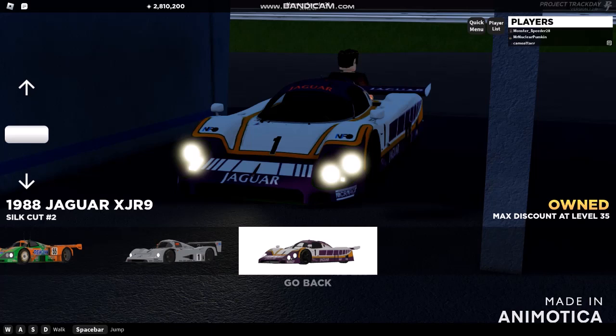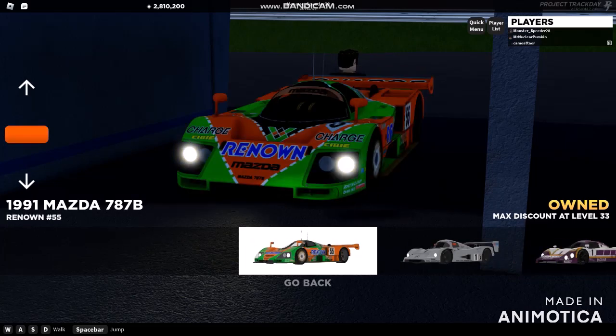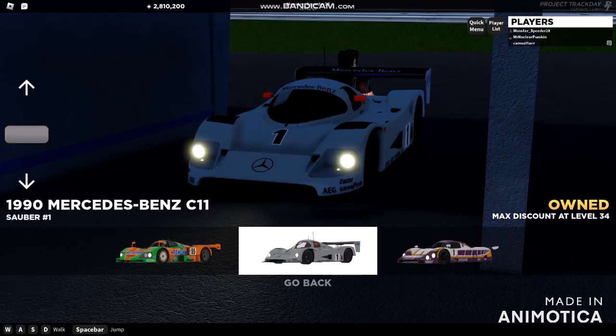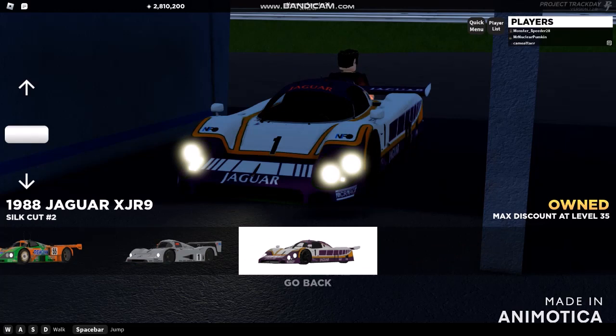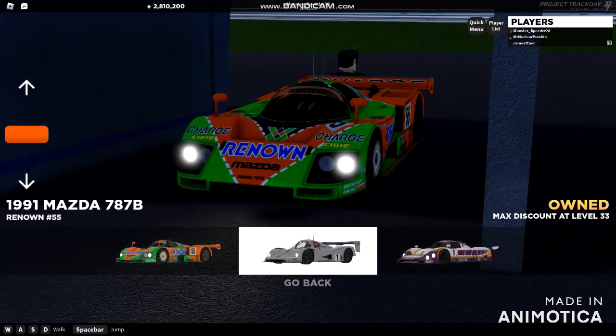And the last one, we have the Jaguar XJR9. This is the Gran Turismo Sport version of the Mazda 787B, and that must be the Project Cars version. And another one is another Gran Turismo version that I'm just going to start testing out. It's pretty fast, as we're going to be starting with the Mazda 787B.